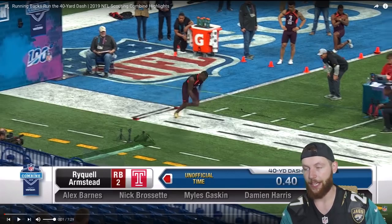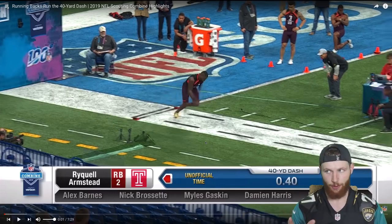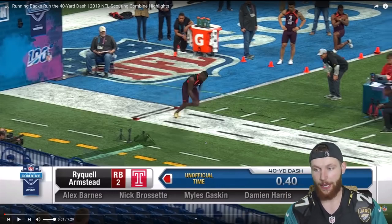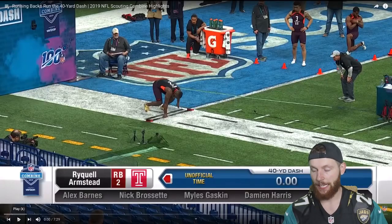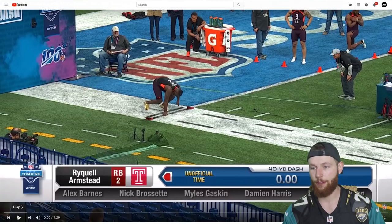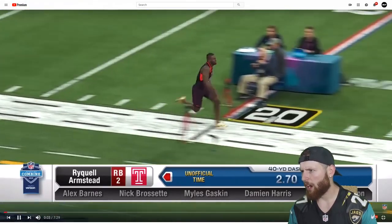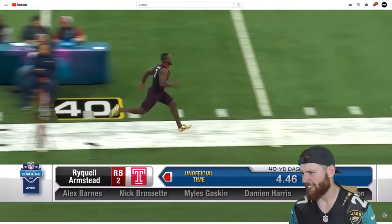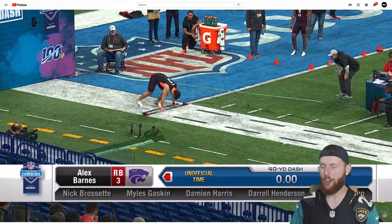Okay. Yeah, the explosion out of the line is noticeably faster than the offensive lineman. I'm gonna put this back and watch it fully. He looks fucking quick. Let's go. Holy shit! 4.46. That's great. Fuck, he's fast.